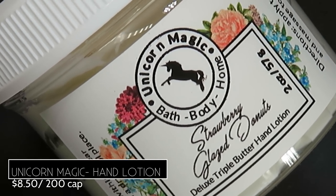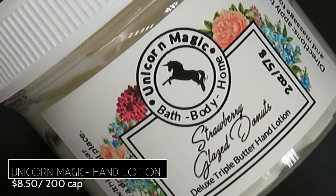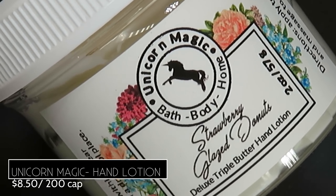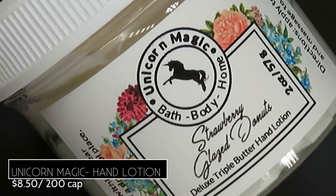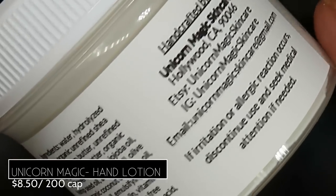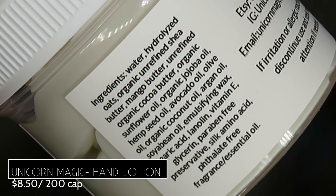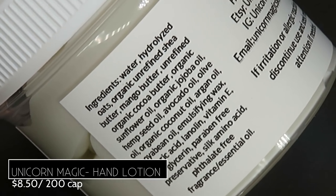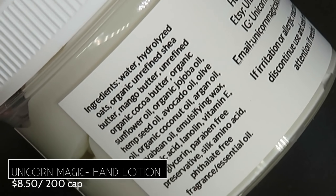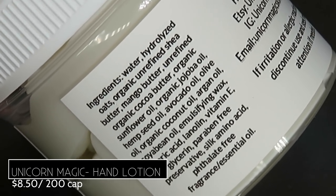When I smelled this initially, it really reminded me of a strawberry cake. It's got a very sweet fragrance, so if you love sweet fragrances, this one's going to be yours all the way. And it definitely has a strawberry flavored smell. It doesn't quite have the tartness of a fresh strawberry, but it has the sweetness that a strawberry donut would have. So I think spot on with the inspiration in that way.